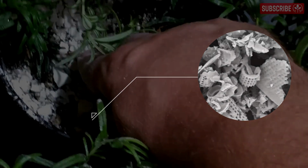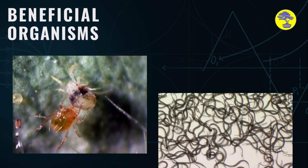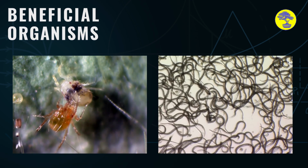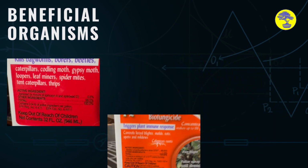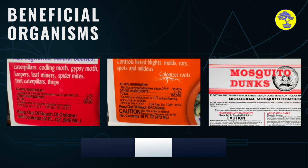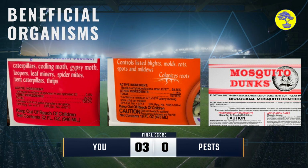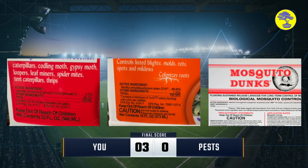We'll talk more about that in a bit. The use of beneficial organisms such as predatory mites and nematodes, or even using microorganisms such as spinosad, Bacillus amyloliquefaciens, or Bacillus thuringiensis israelensis, is an absolute game changer and should be considered immediately upon the discovery of pests. The last and most serious tier of pest pressure we'll call code red, and that is full-blown infestation.